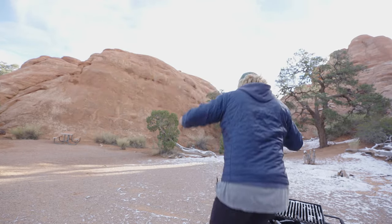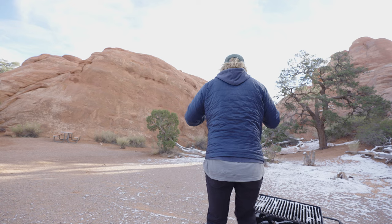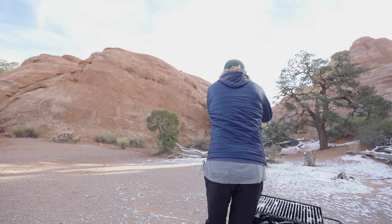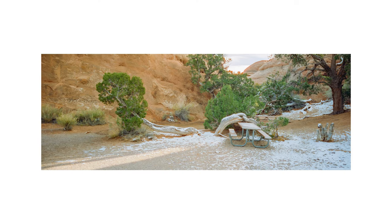Back up just a bit. This log, whoa, almost fell. I'm trying to expose a half stop over. Here we go. 3, 2. We'll see if this CineStill 400D is the move. All right, let's keep going.